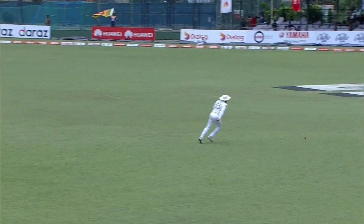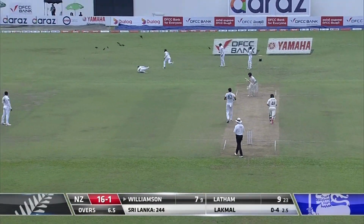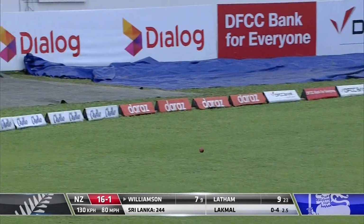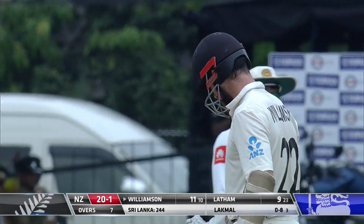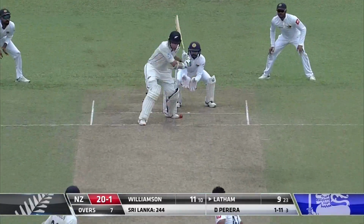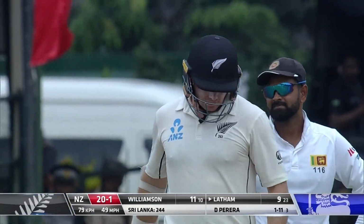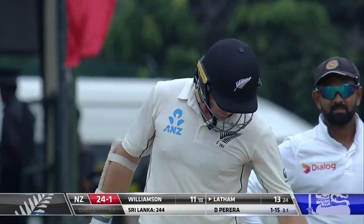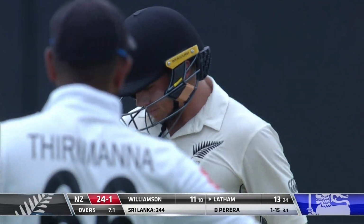Shorter in length, use the box. There's his pet shot. Signature shot. Gets him a 4. Hit that to Tom Latham. Too easy. Short and quickly pouncing onto that, Latham. 2 boundaries in a row for New Zealand.